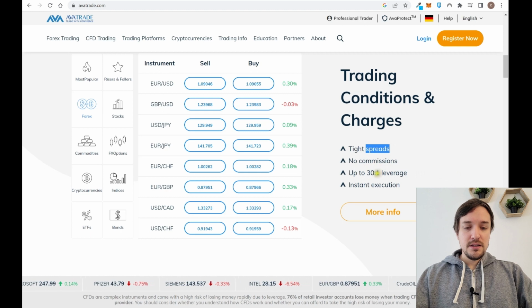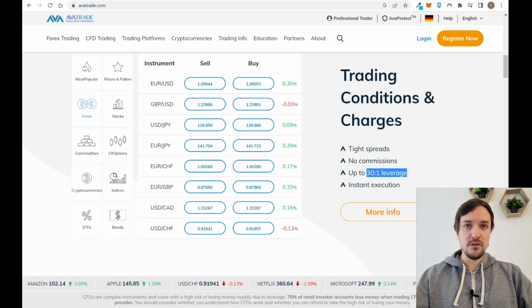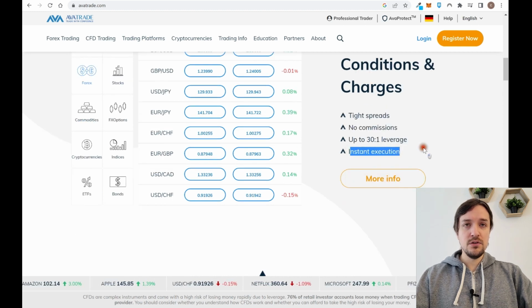The leverage in this case is up to 30, but this depends a lot on where you're watching this video from. I'm recording this video from Europe, where the leverage is restricted in order to avoid too much risk. But for example, if you trade from Latin America, this leverage is going to be bigger. It has fast execution. This is important. If you are a day trader scalping, you need a broker that executes the order straight away.